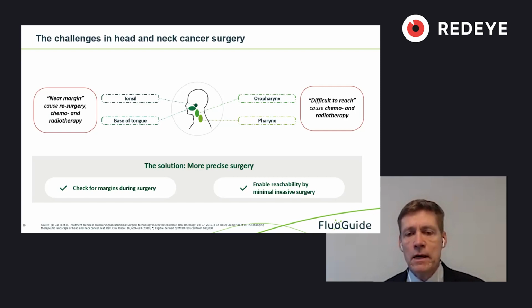So the patients that have the cancer deeper into the head and neck, I mean, into the pharynx and oropharynx, you cannot reach them really as easily, and you need some new tools to get into them. That could be a scope, that can be a robotic equipment, but you need something to get down to the cancers. Today, those patients will often just have radiochemotherapy. You do not do the surgery because you cannot do it.